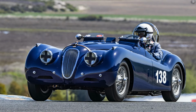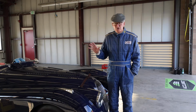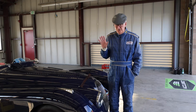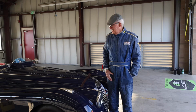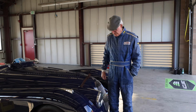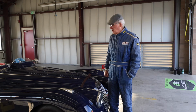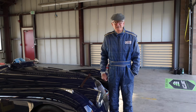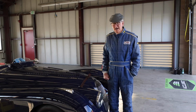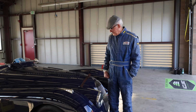It has a wonderful motor now. The original motor, I broke the crank on it. Jaguar had a problem with their stock cranks, and so this one has a brand new crank in it. It's wonderful. The car is competitive, but not a winning car. It's too big, too heavy, but I love driving it.